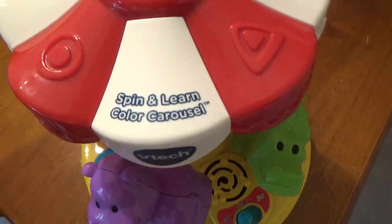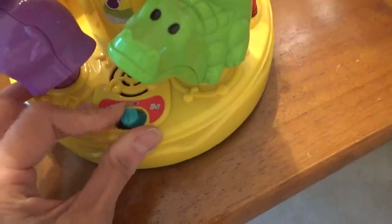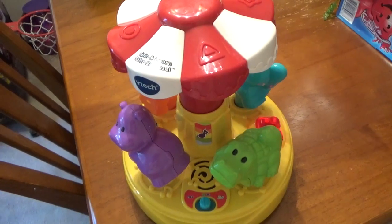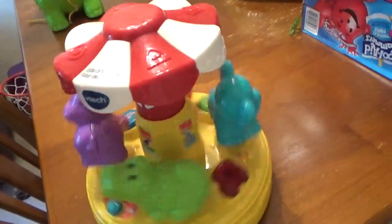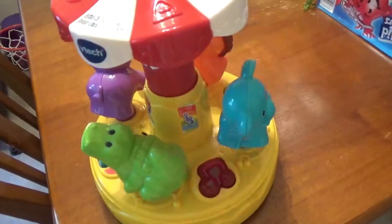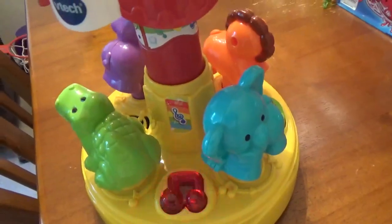VTech Spin and Learn Color Carousel. A rainbow of colors is spinning all around. Red, orange, yellow, green, and blue. Whee! Spin and sing. That was fun.